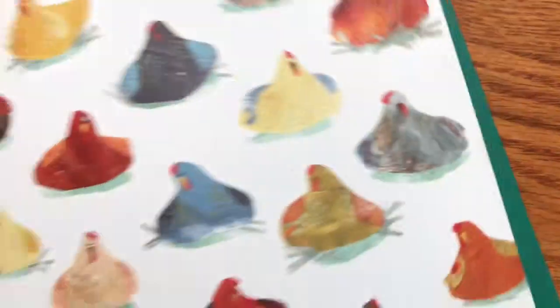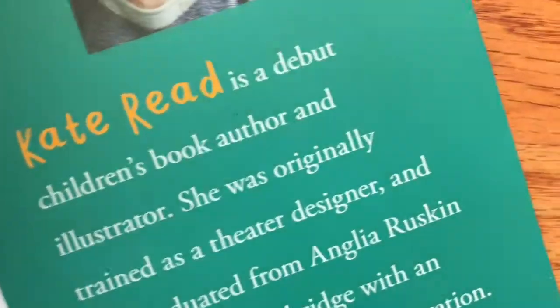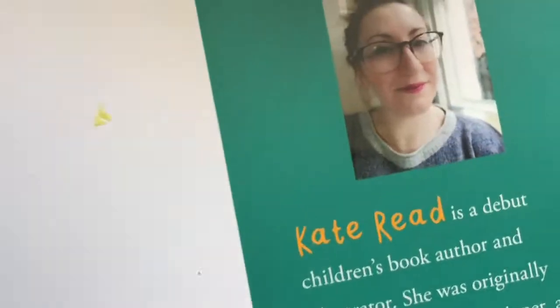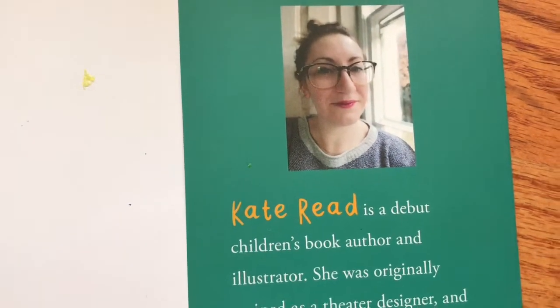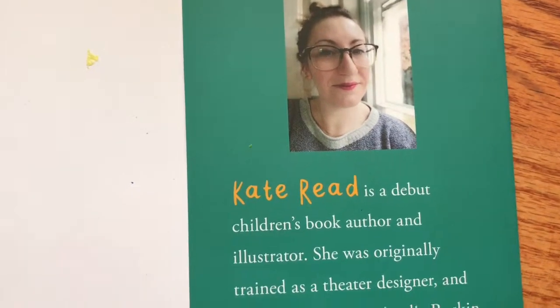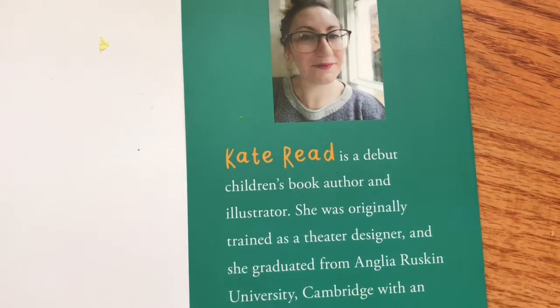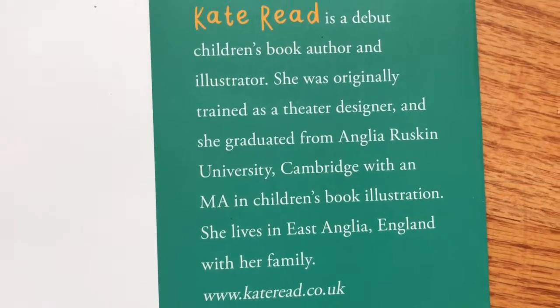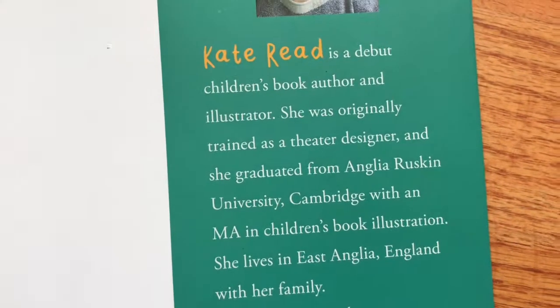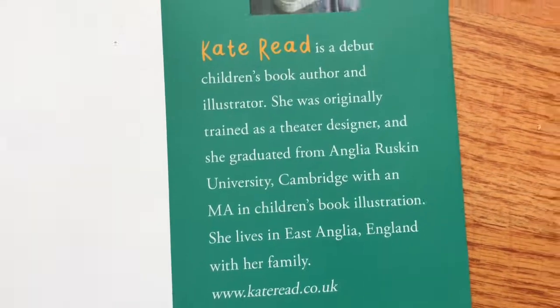So this looks really fun. I think kids would love it. It's just a really fun and visually interesting counting book where you're not just counting and learning about foxes and hens, but it's definitely a humorous story. You can read a lot from the images, and I just think it would be something that kids would delight in. And Kate Reed. And what a perfect name, right? If you're an author, illustrator, to have a last name Reed. Kudos for that.